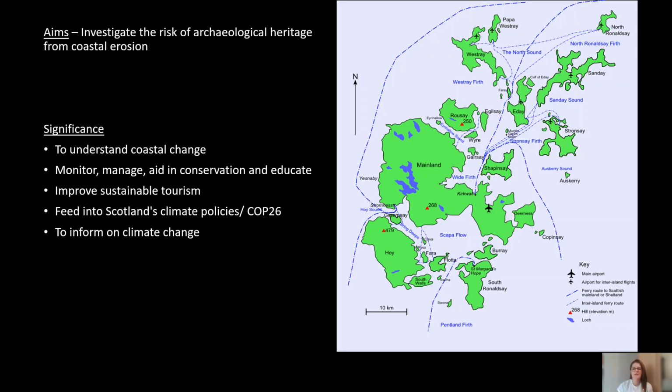So to the right is a cluster of islands, which is Orkney. Orkney is separated from the north of Scotland by the Pentland Firth, and Orkney is a cluster of islands. So the case studies I'm looking at are all archaeology sites which are on the coastline, situated on Rousay, Eynhallow, mainland Scotland, mainland Orkney, sorry, and Burray.